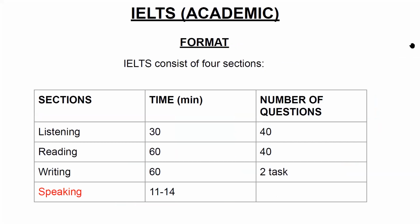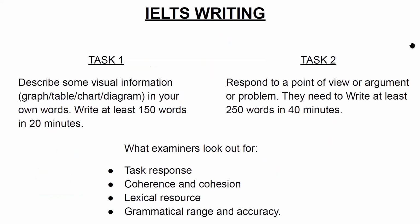And then the speaking ranges from 1 to 4, depending on how it goes, or depending on the kind of questions they ask you, and depending on the kind of answers you give, and the length at which you give those answers.